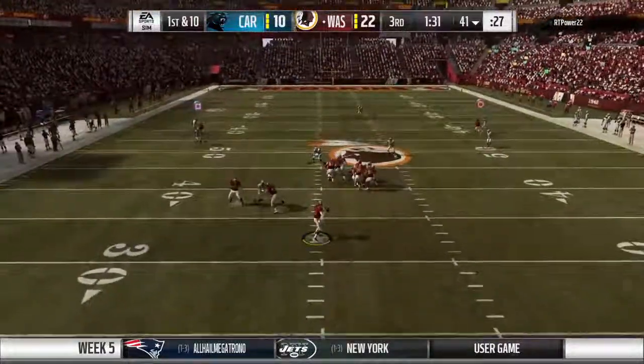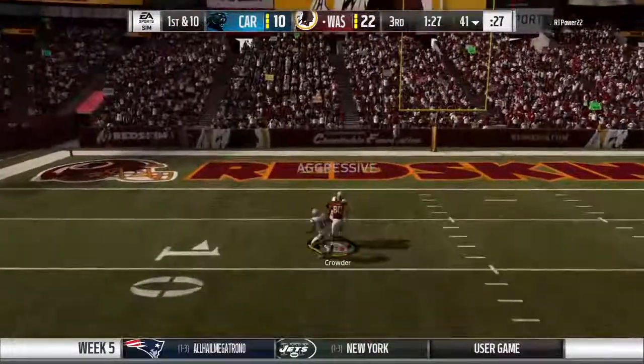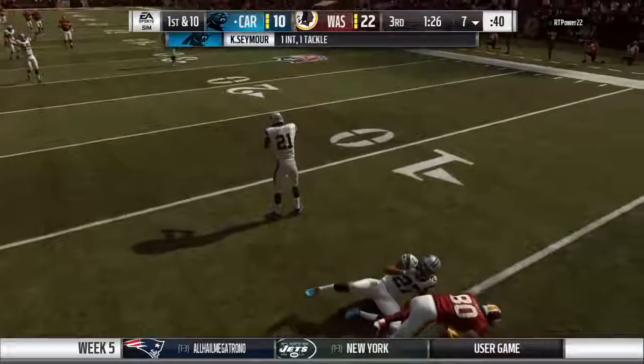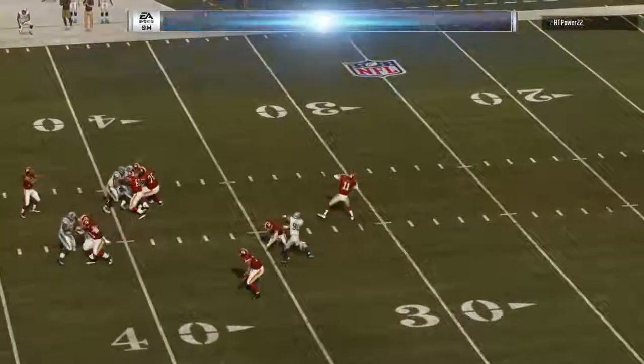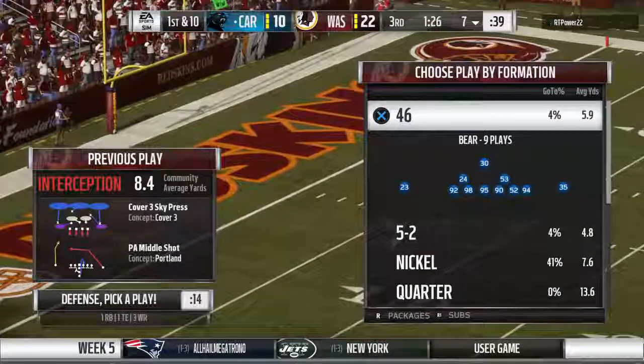Now a play fake here on 1st down. He's going to rifle one deep left side. Into a double team, and it's intercepted. Picked by Kevon Seymour. And a big turnover there as his guys will get the football back.